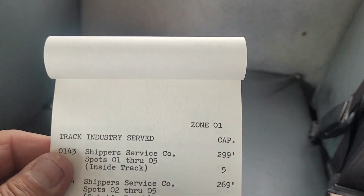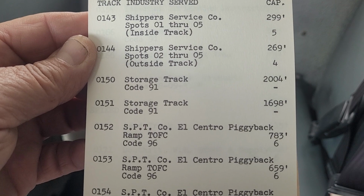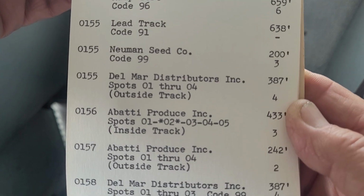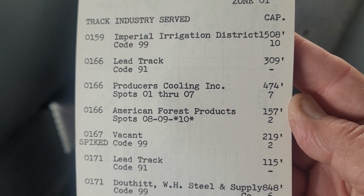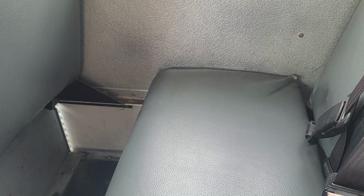Continuing Zone 1, shipper service, storage track, piggyback ramp, 2, 3 piggyback ramps. And then a lot of places. Irrigation, lead track, cooling, vacant. And then we go to the maps.